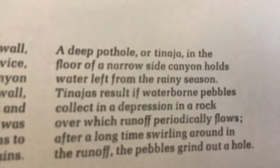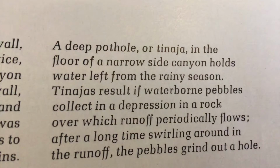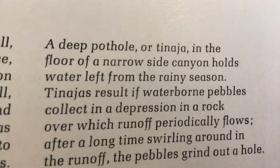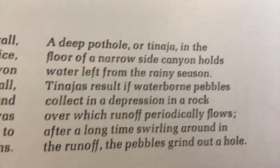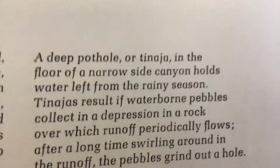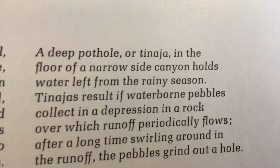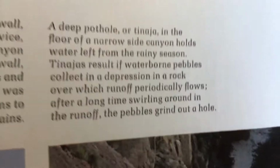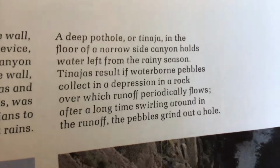A deep pothole, or tinaja, in the floor of a narrow side canyon holds water left from the rainy season. Tinajas result if waterborne pebbles collect in a depression in a rock over which runoff periodically flows. After a long time swirling around in the runoff, the pebbles grind out a hole.